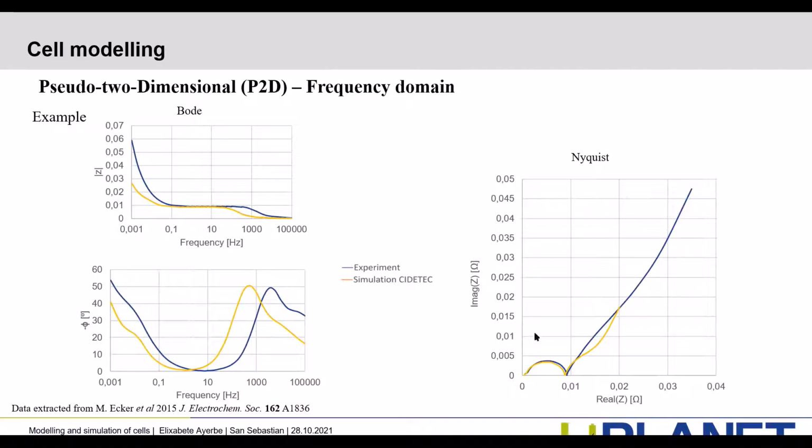The simulation run by CIDETEC is written in orange, and this is the Nyquist plot in which you can see the imaginary part and real part of the impedance, compared to the simulation that was performed in this publication. In terms of impedance, the results mimic the literature data. So we think it's a very interesting approach.